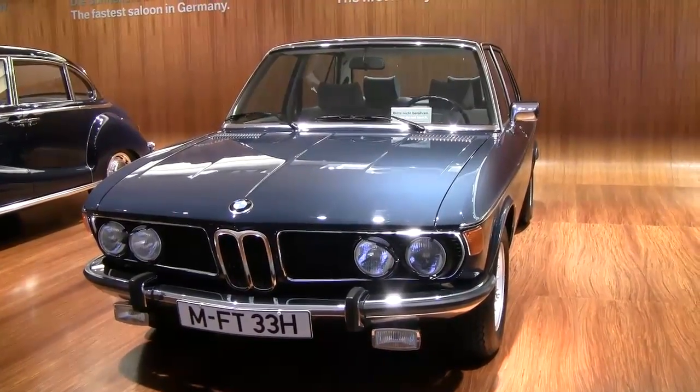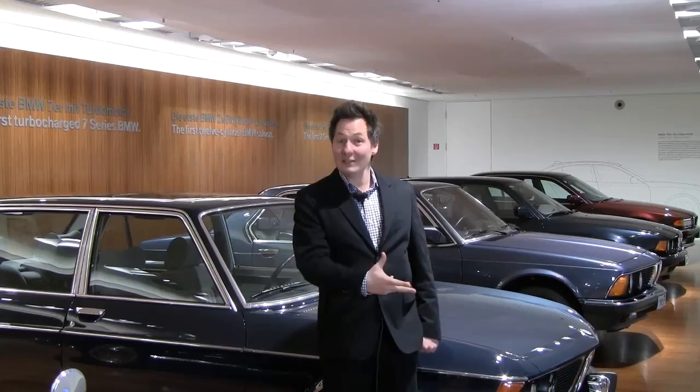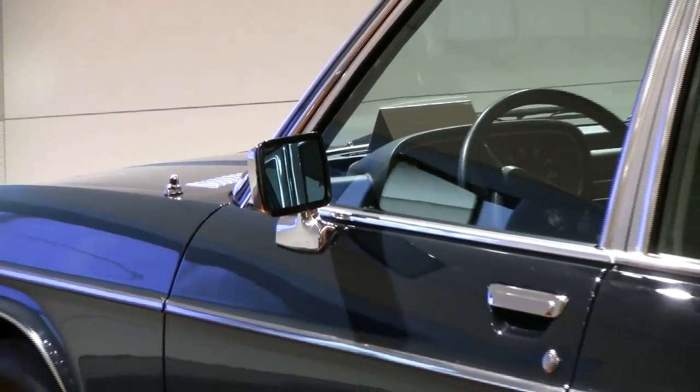And that was the idea behind it, and that was the idea we followed up to the recent 7 Series, that sportiness and luxury don't have to work against each other, but work together for what we call the driving pleasure at the end. The car was shown in 1968, the first car of that lineup, and was produced until 1977.